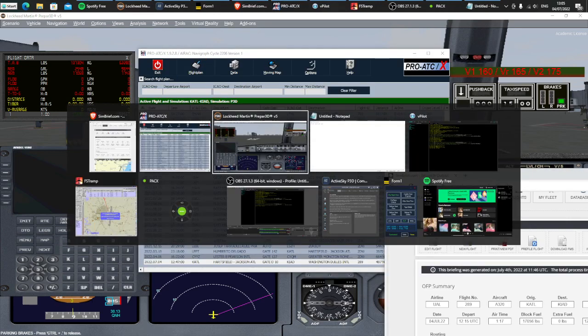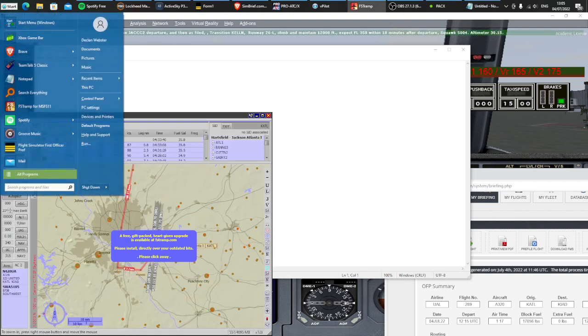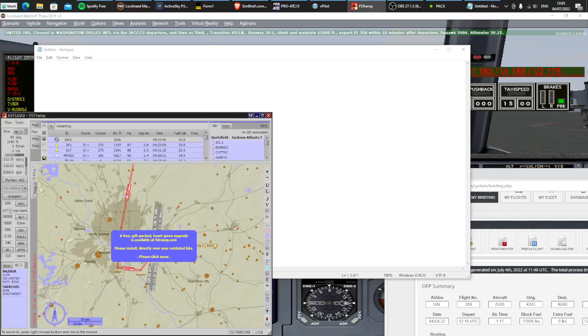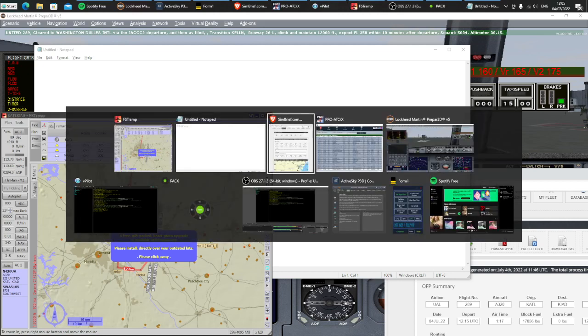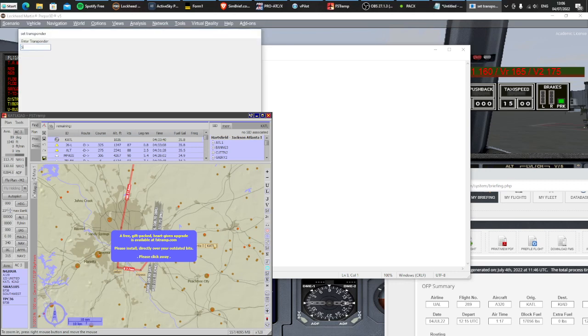And this should work. So JAX2, Kellen, 26 left. I'm not going to write down the departure, we know that. So yeah, JAX2 Kellen. 350 and 10. 2565 for departure. And we can already squawk 5004.